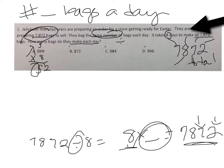Now, let's try 872 times 8. 2 times 8 is 16, carry my 1. Okay, can this answer possibly end with the 6 in the ones place? No, so I know that B is not the right answer. Remember, I'm trying to think smarter, not harder, so there's no reason I need to multiply every digit if I don't need to. Now, let's try C.